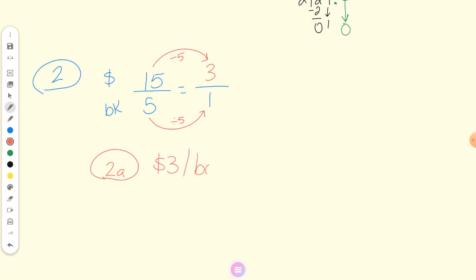Per book. $3 per book. And you can just use the slash. If you want to write out the word per, that's fine. $3 per book. 2B, Jude, read me 2B. At this rate, how many books can you buy for $21? Okay, at this rate, how many books can you buy for $21? Where do I need the 21, Jude? In my ratios. On the top. On the top, because that's money and 21 is dollars.